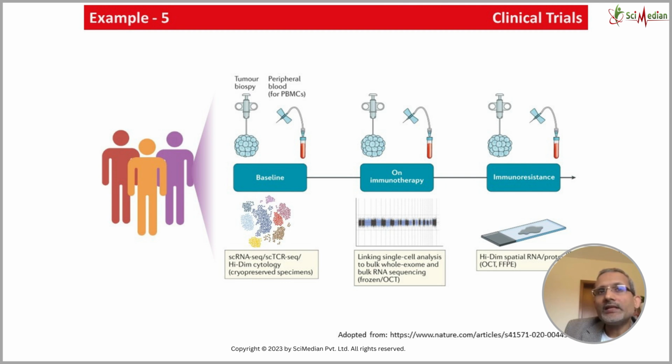In this case, one is able to see clinical trials guided by single-cell RNA sequencing, either by taking a tumor biopsy or peripheral blood cells. One is able to perform single-cell RNA sequencing, TCR sequencing, and so on and so forth, or guide immune therapy, for example, linking single-cell RNA-seq to bulk whole exome and bulk RNA sequencing, and eventually performing high-dimensional analysis to guide immune resistance.